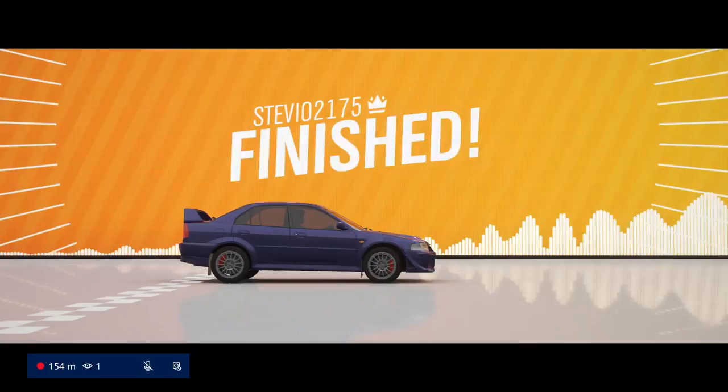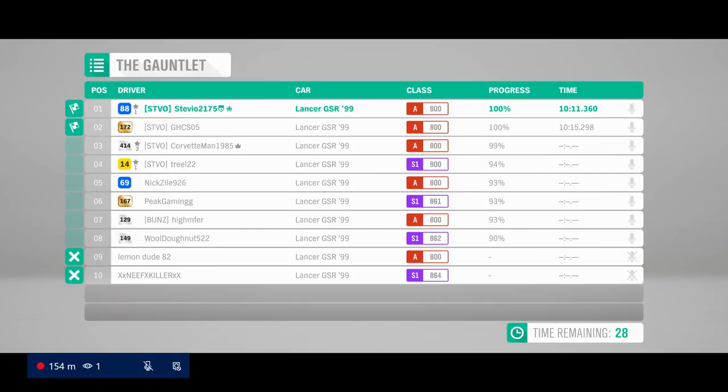Pew, pew, pew, pew, pew. Boom, baby, boom. Damn, I'll take it. Look at this, against four S1 cars and three A-class cars, finish in front. If that doesn't tell you how good my tune is, right there.